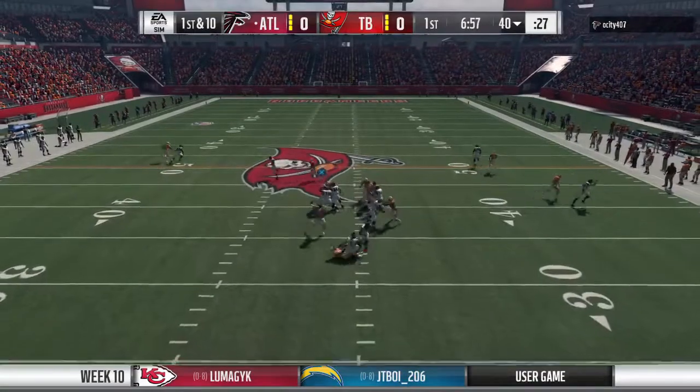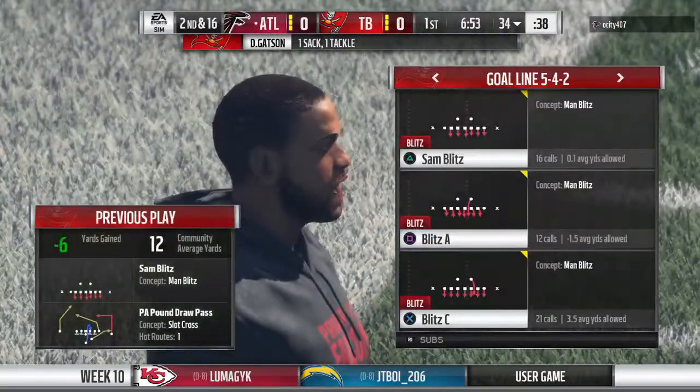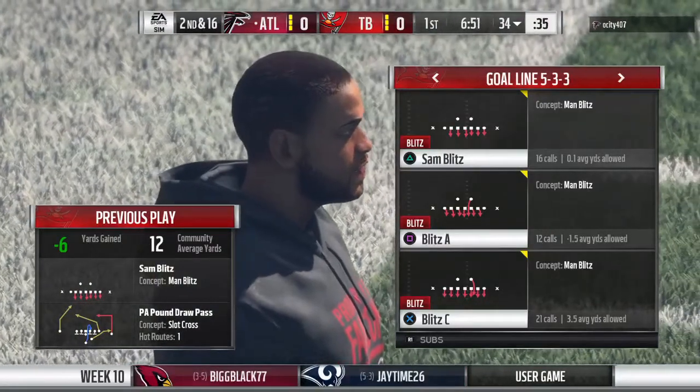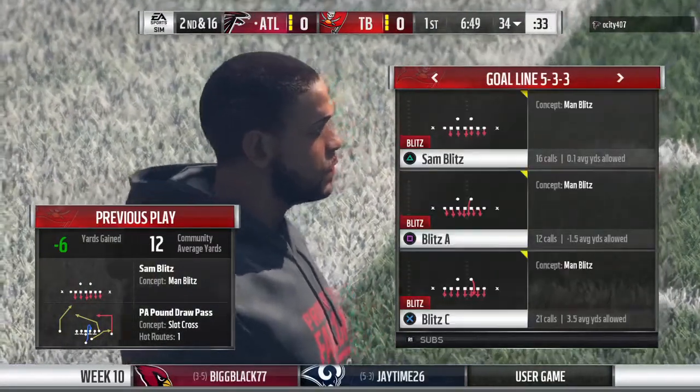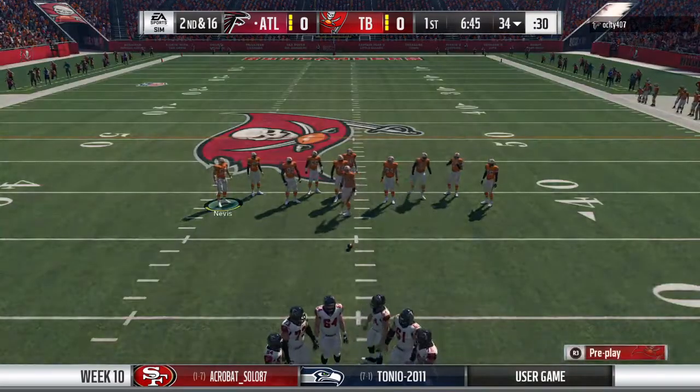Dobbs looking to throw on first down. Blitz coming, and down he goes. I know some of the talk after last week's loss was the O-line struggles. They gave up 4 sacks. He got hit here and taken down again, so that's something to monitor.